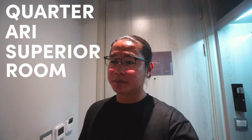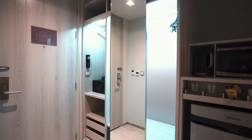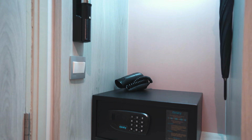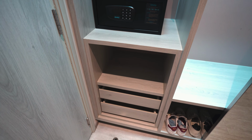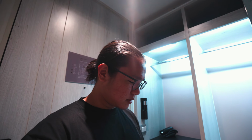Let's begin this room tour of Quarter Ari's superior room. So as you step into the room, you'll be immediately greeted by these shelves, and it's also your wardrobe with a mirror, safe, umbrella, hairdryer, and there are no bedroom slippers sadly. There is storage on the top as well, but there's no pillow also. Very spacious, but it's totally empty.